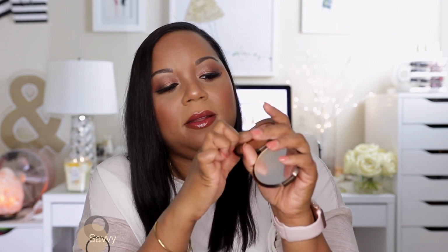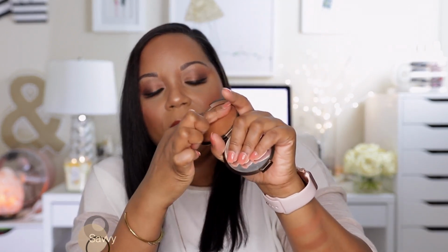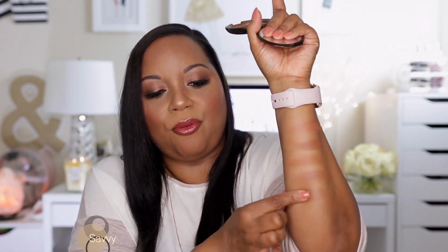And I know this is not the same color at all. I know it's not. Okay, also much more of just a neutral brown. Ignore my genetically dark elbows. I can't help it. My mom has them too. It's just how it is.